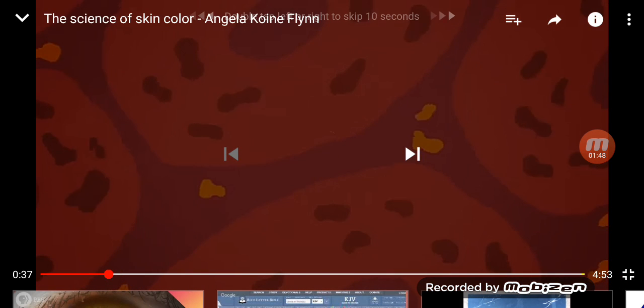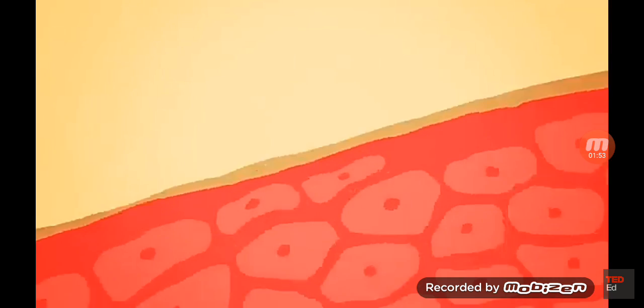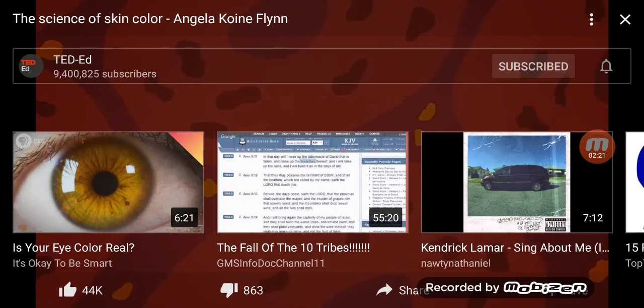Let me go back real quick. Adaptability, revealing its variance to be a function of biology. It all centers around melanin, the pigment that gives skin and hair its color. Okay, she said it all centers around melanin. Melanin is what gives pigmentation its color, right? So let's look from a Bible standpoint.